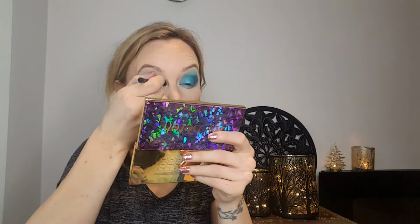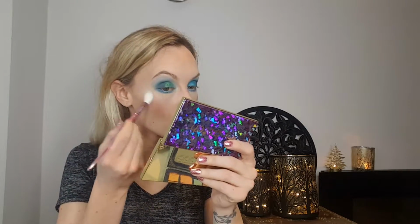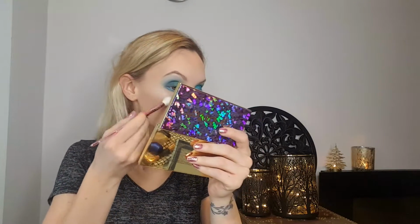Right, it's definitely there. Oh, that definitely smells like vanilla. But we want a bit more of a bang. Ooh, that's nice. Right, just first I'm using the JS4 highlighter brush.